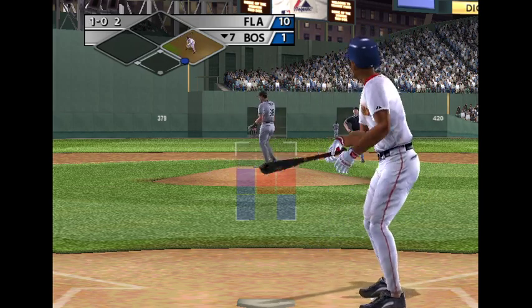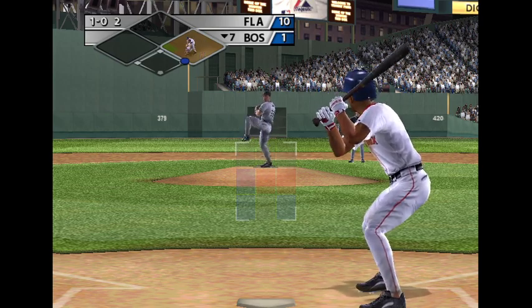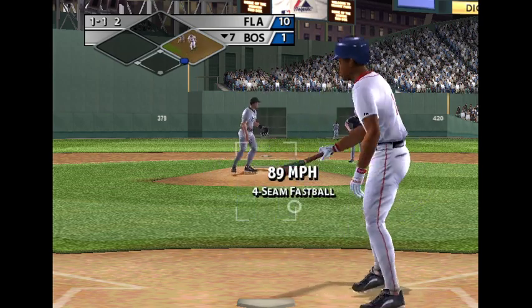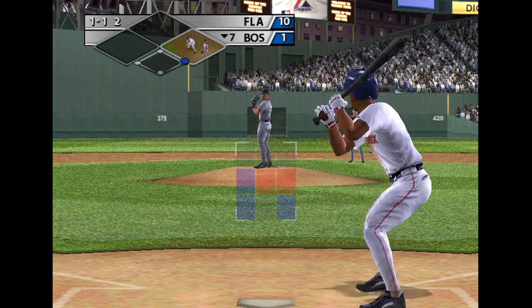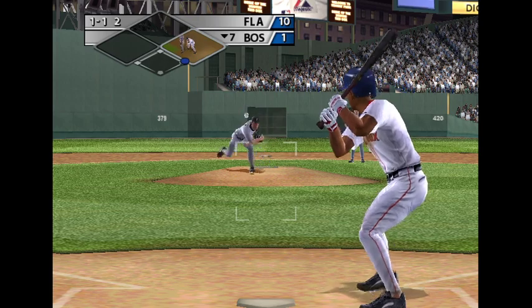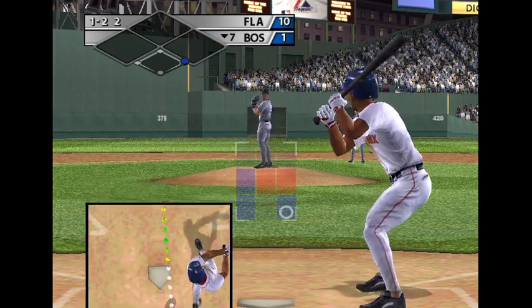Pitch taken for a ball. Fastball for a strike. Fastball paints the inside corner at the knees.